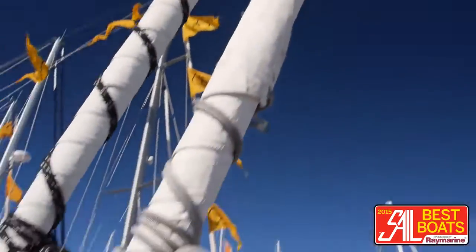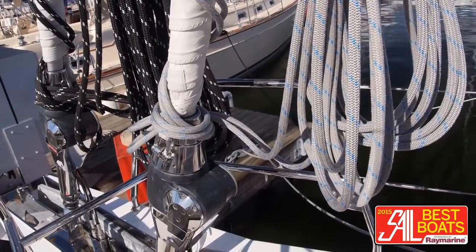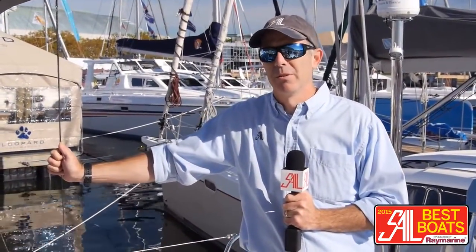This boat has a double headsail rig on it, so you have a smaller inner jib for the solent stay, or the solent jib as they call them in the UK, but you also have a larger genoa. Again, this whole boat has been optimized for good passages offshore, and the rig shows that.